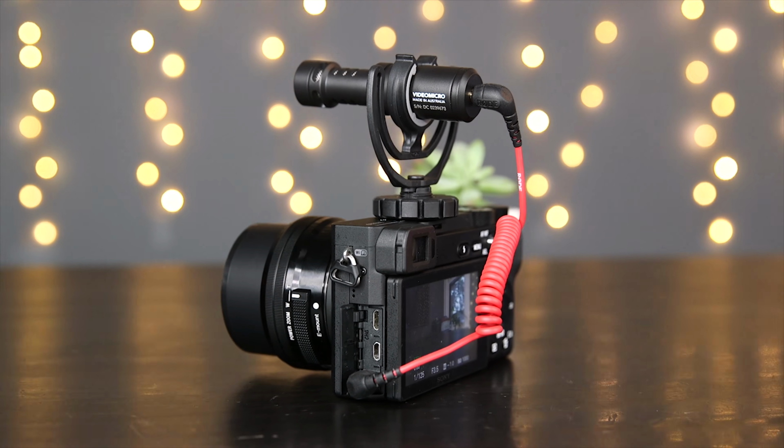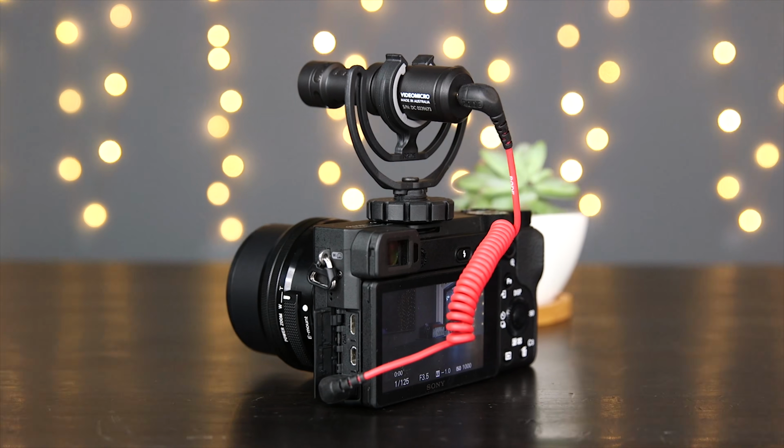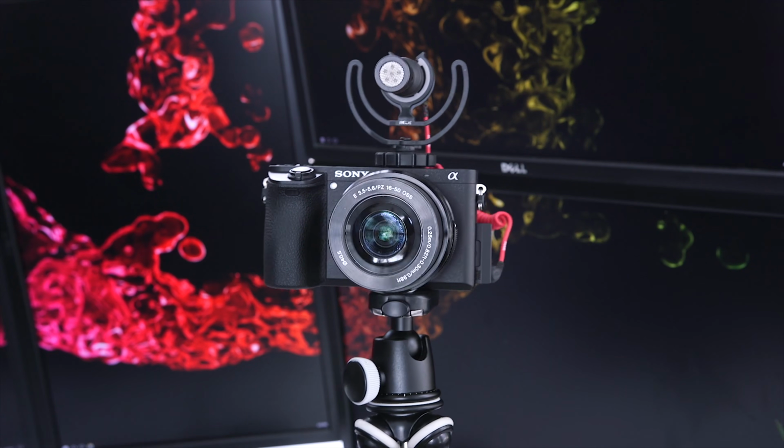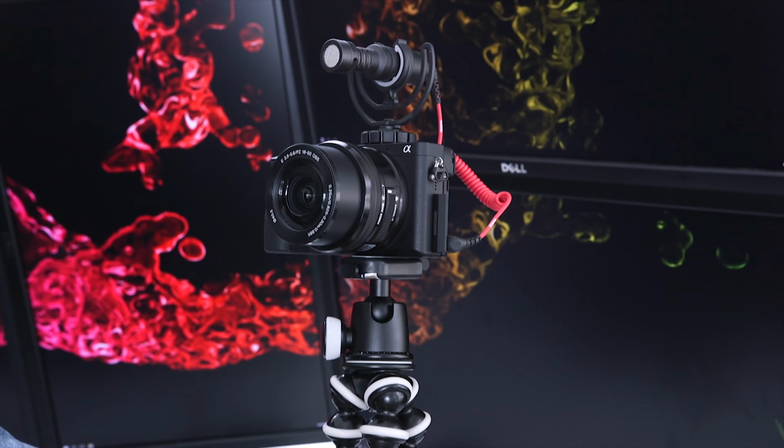So you can easily connect a shotgun mic and mount it on top of the camera and you're good to go. This is a really light and compact setup and you can easily take this with you anywhere. You can use this for vlogging or for recording videos or anything else that you want to pick up directional sound instead of using the omnidirectional mic that's on the camera that would pick up sounds from all directions equally.